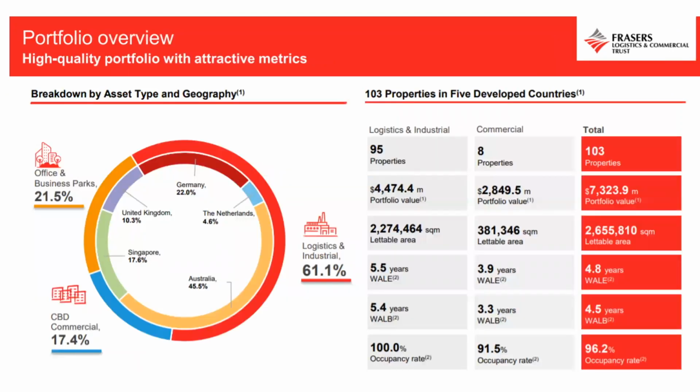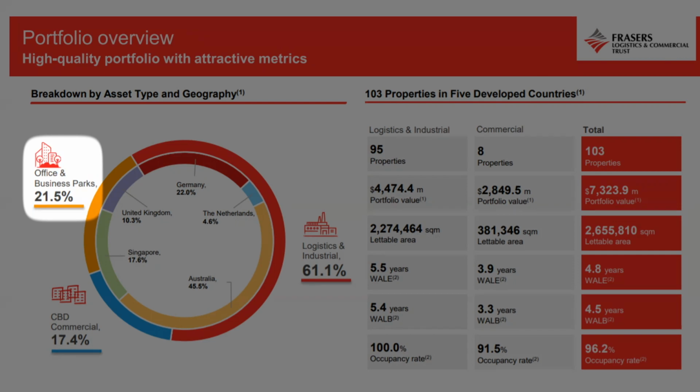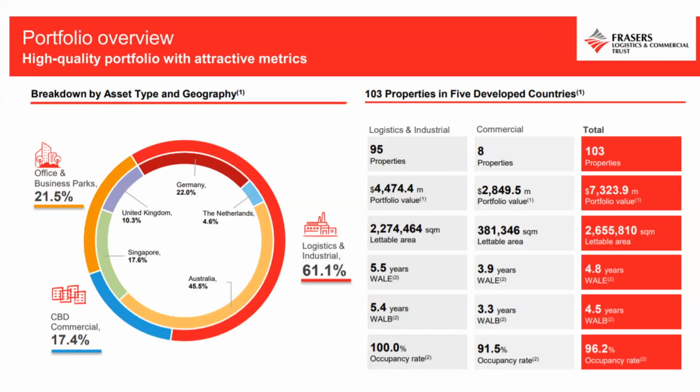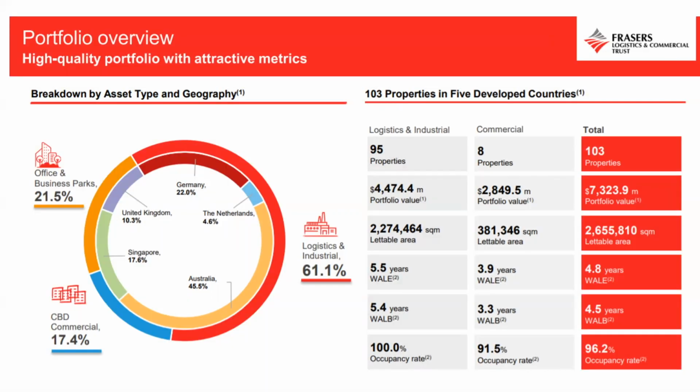And by looking at this allocation, you can see that the logistics and industrial property contributes about 61.1% of the portfolio, where 21.5% comes from the office and business park, and 17.4% comes from the commercial building in the CBD area. And Australia is the major contributor to this REIT, which contributes about 45.5%. And also Australia is the major contributor to their logistics and industrial side, which takes up more than 50% of the logistics and industrial contribution.